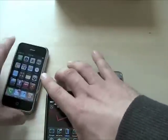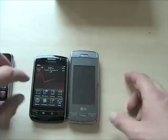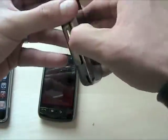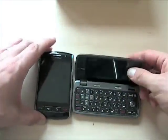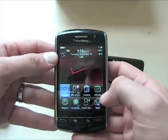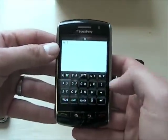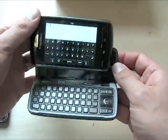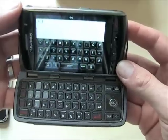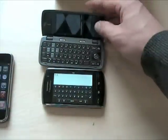Since we're talking Verizon, we'll also show you the Voyager. Obviously you get a whole lot more touchscreen for your money here with the Storm, and with the Voyager you get the internal keyboard. Since we're talking about keyboards, we'll unlock the screen, go to messaging, and create a new message. You can see the width of the virtual keyboard versus the width of the full-on keyboard on the Voyager. The Voyager gives you a little more room because it's a real keyboard. It's a much longer device, obviously.